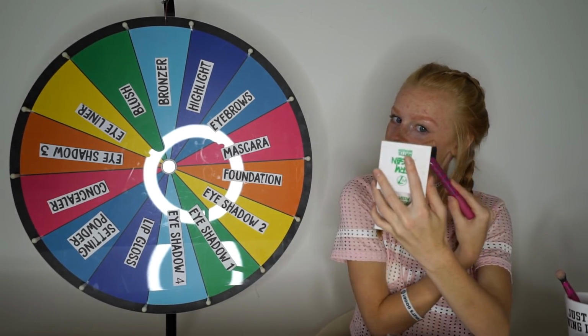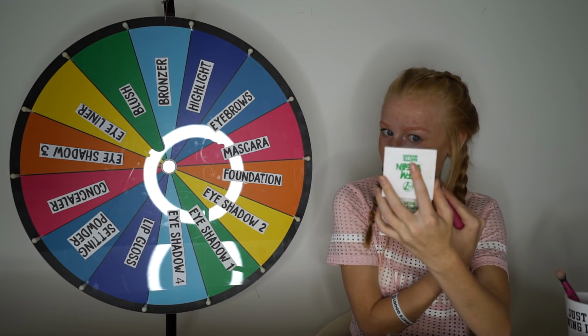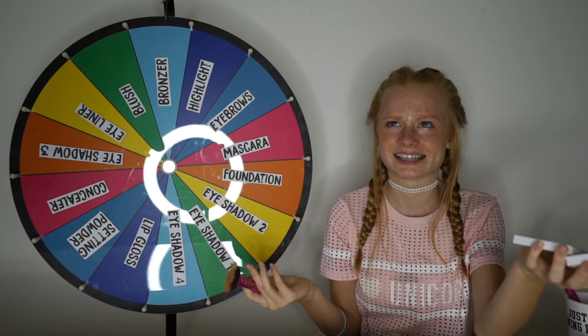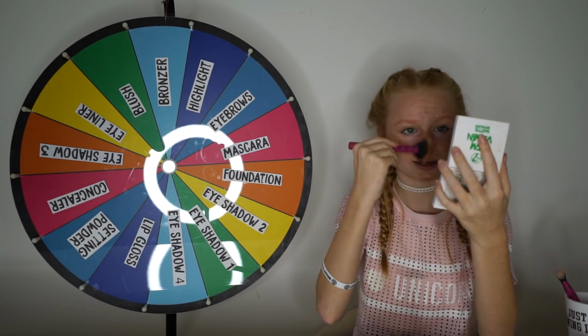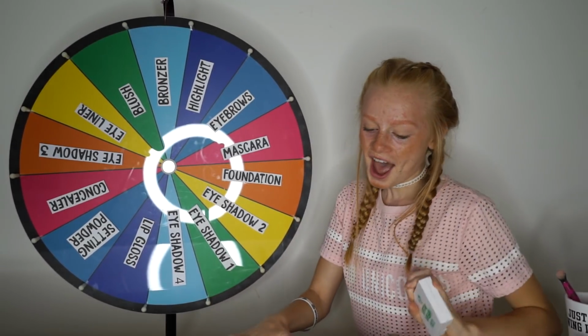Highlighter? Oh my goodness, this is like anti-highlighter, just bronzingness. Obviously, it's in the name. You can never have too much highlighter, but you can always have too much bronzer.